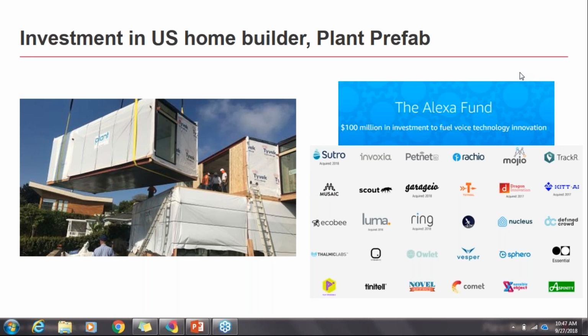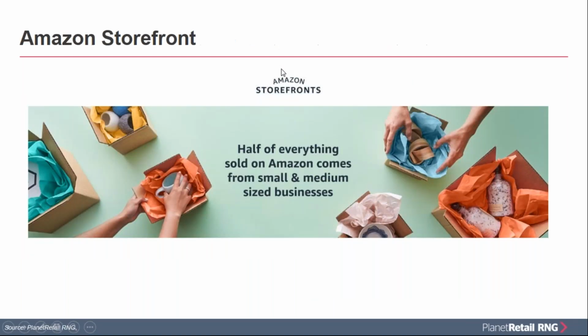The idea here is that with an investment in a US home builder that's really innovative, how can Amazon integrate some of its connected home technology, most of which rides on the back of Alexa, into the future of US shoppers' and eventually global shoppers' homes.